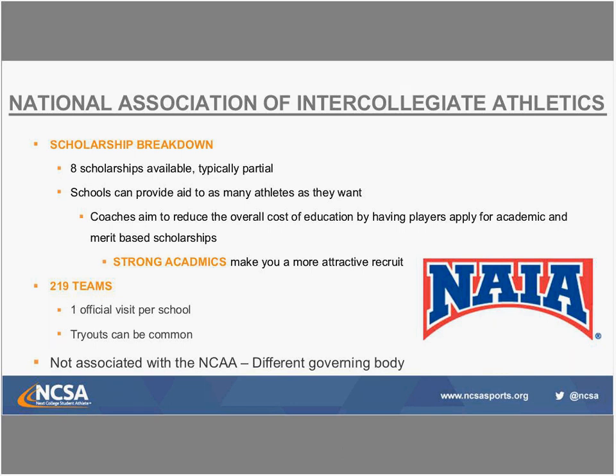Starting with scholarship breakdown, they have up to 8 scholarships available. Typically, all of these are partial. They're going to try to spread it out. High academics would be really welcome here, in order to get outside scholarships and for coaches to be competitive with their recruiting and be able to spread things out a bit. There are 219 teams. You can also take one official visit per school at NAIA level, so no limit on the overall amount, but just one per school. And they are also allowed to have tryouts. So this is sometimes very common, for a coach to say, we'd like to have you come in and scrimmage with our team, or try out, or practice with our team when you come to visit. It's basically a tryout. So that's good to know.